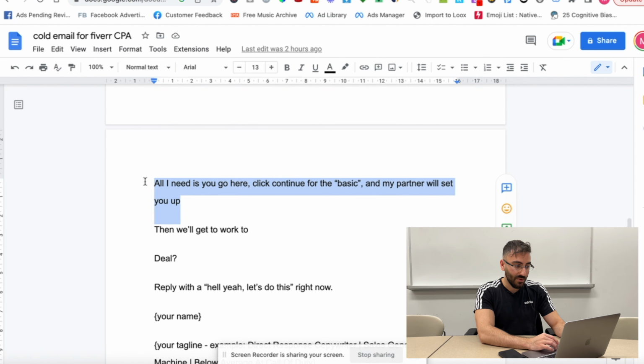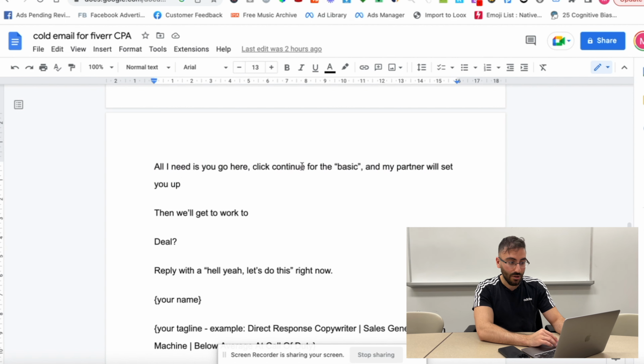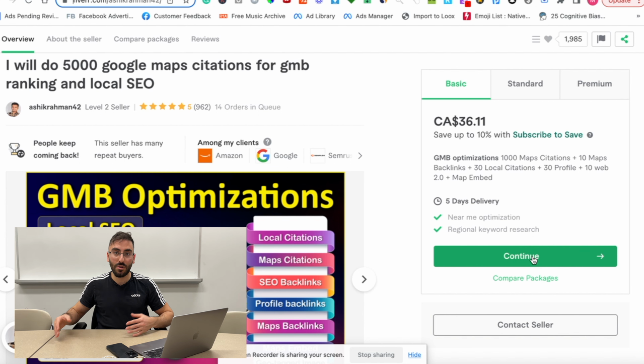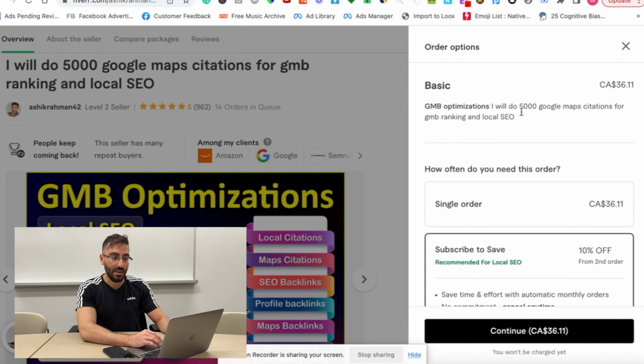This right here is where you're going to paste your link, the Fiverr link that you got from the Fiverr affiliates. You want to paste it right here and say click continue for the basic. You're literally giving them step-by-step what to do, because one of the issues they're going to face is, I don't know what else to do. How am I going to order on Fiverr? You just say click continue, and then when they're here, they choose the basic option, and they click continue.